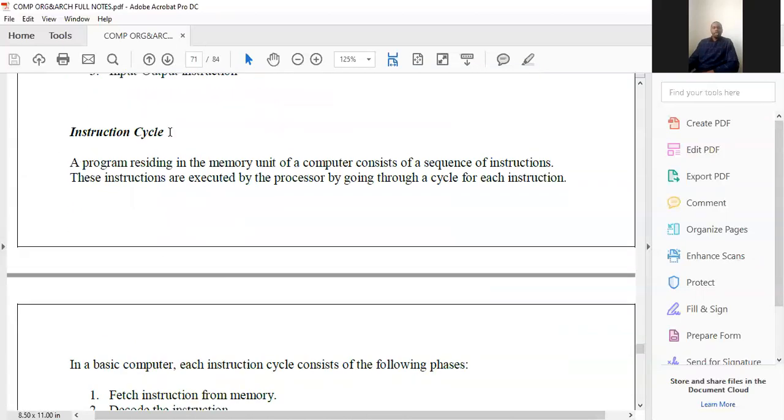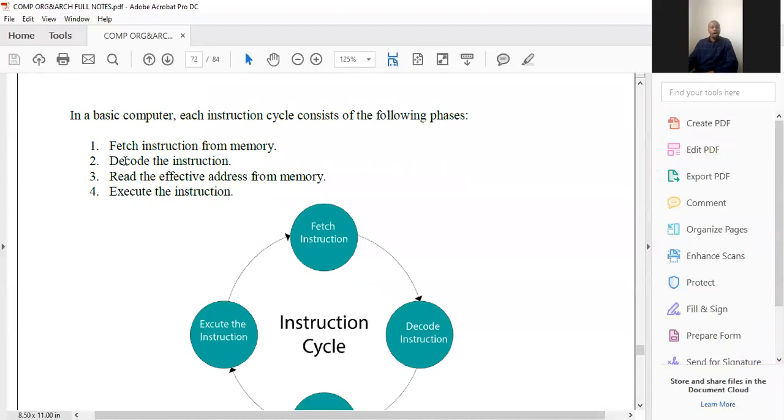The instruction cycle. Now, these are the stages that the instruction goes through from the time it is loaded to one of the memories, whether it's the RAM, cache or the registers, to the time it is done being processed by the CPU. And now it's being channeled to the output devices and the storage devices. So the instruction cycle is basically the stages of processing an instruction.